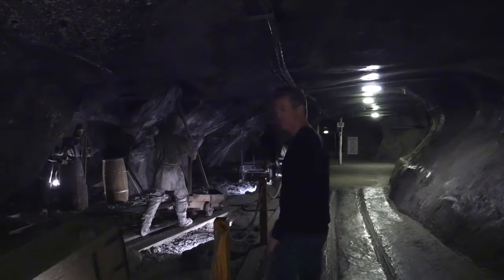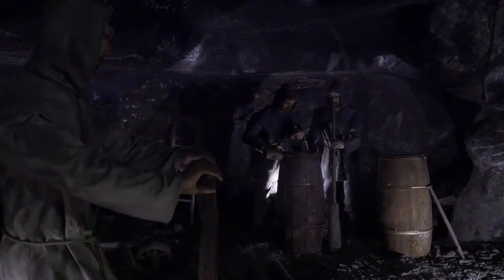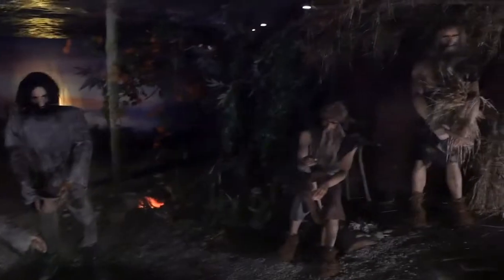There's a model of what the village that was on top of the salt mine looked like 6,000 years ago, and what the folks living there at the time discovered was the salt on the surface. And as they used that surface salt, eventually they used it all up, and that's when they started to dig.